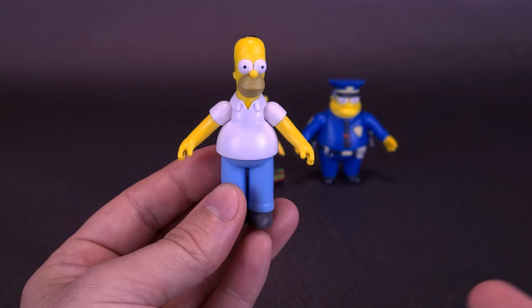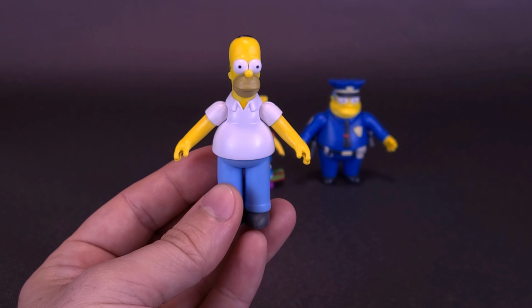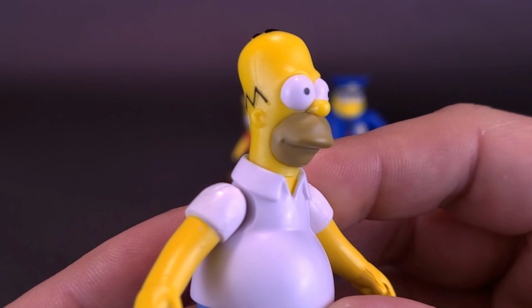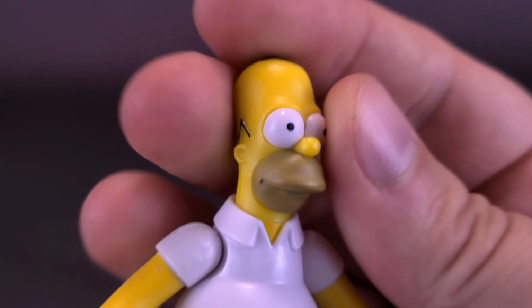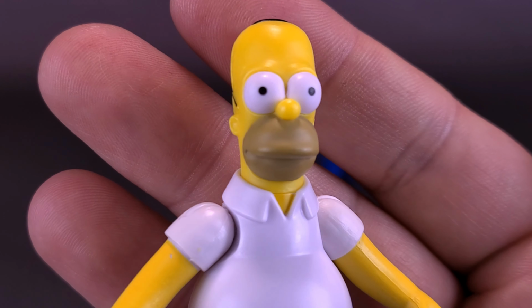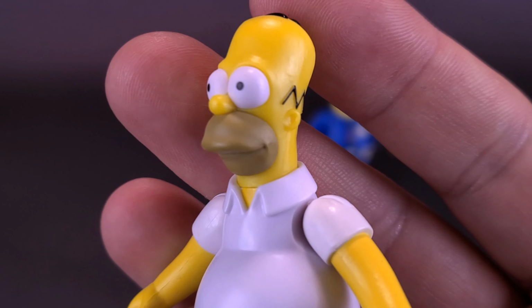I was thinking right away, like dollar store. Sometimes you see little dollar store figurines, and the likeness looks nothing at all like the character. I was kind of expecting that going in with the Simpsons, and pleasantly surprised to see that Homer and, in fact, the other two characters look quite a lot like him. If I was to hold this up to the camera, without knowing the size class, you probably would have expected this to be something from Super 7.